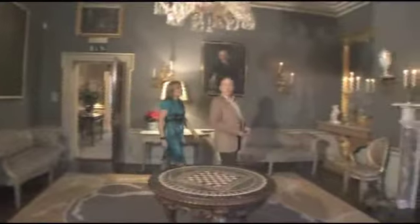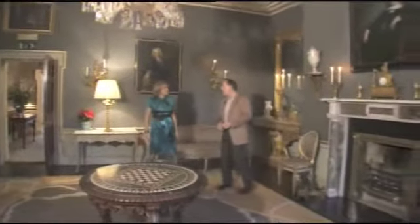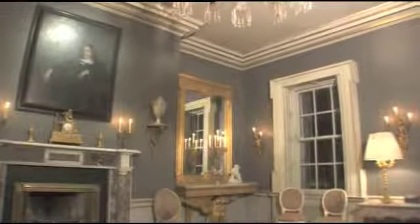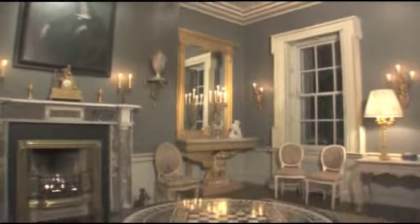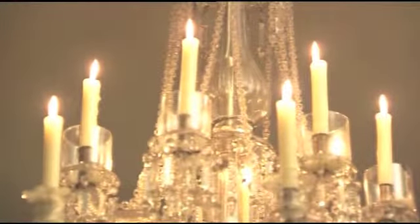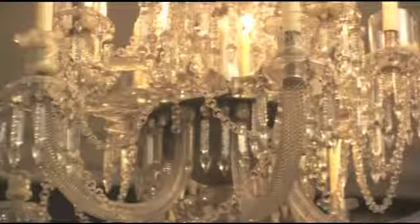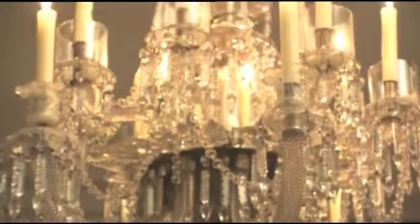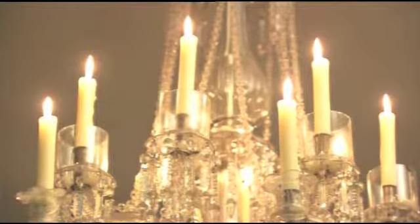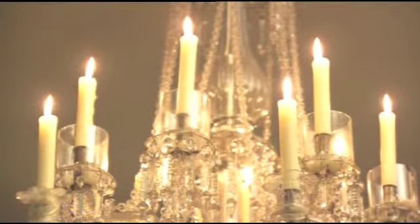Okay, Mary, this is the grand salon, and this would have been used for pre-dinner drinks and post-dinner drinks, as it is today, really. Lovely cool colours. Lovely cool colours, dark colours, because it's a north-facing room, but again lit by a lot of candles. Fabulous chandelier. Well, that chandelier was an interesting find for me. It's a Baccarat chandelier, and it was made about 1770. Very rare, very, very rare. I believe there's only five of them from that period.